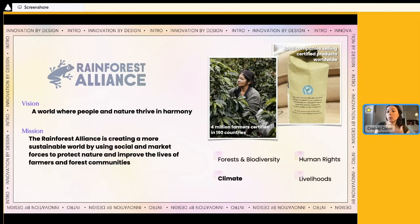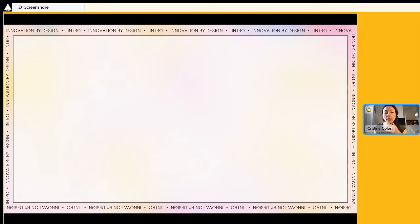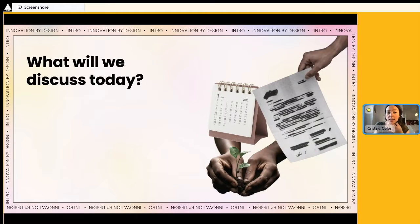Their work is divided into some thematic pillars: forest and biodiversity, human rights, livelihood, and climate. The project I want to share with you today falls into this category of climate. That's why I bolded that. And going together through a project is what I would like us to discuss today. I will take my first 10 months at RA to show you what it means to be a designer in innovation, what are the things that very much resonate with a designer's skills and classic jobs, and what also are the competences and skills that you have to stretch to be successful.